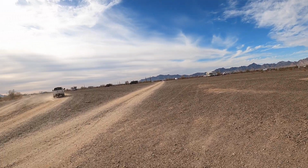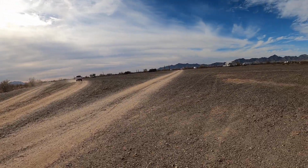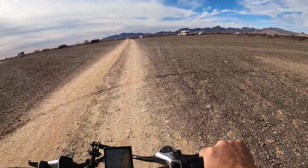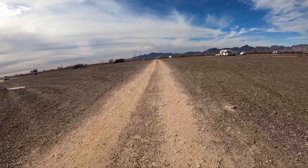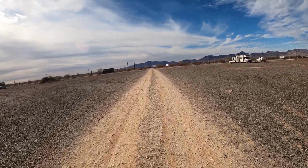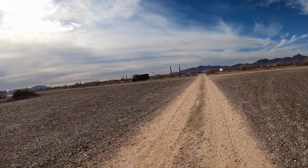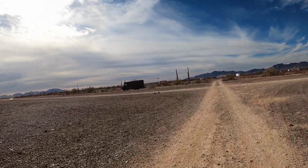As you can see, lots of room to camp. You're not right on top of each other, so if your concern is keeping your distance, this is a great place to do it. If you stay out here longer, you'll see other people and meet other people and talk with them a little bit. It's interesting. And you'll see the American flag off there to the left. When I come up here, that's my camp.